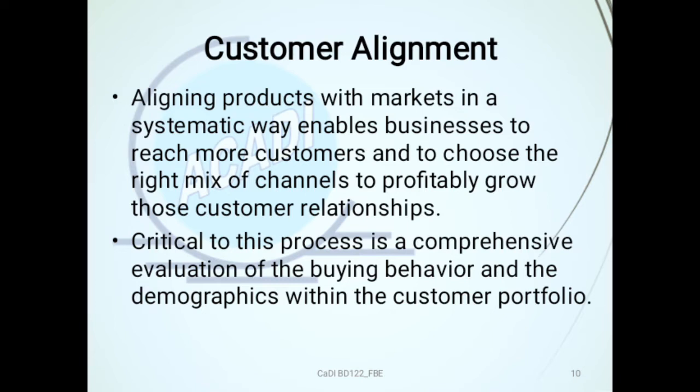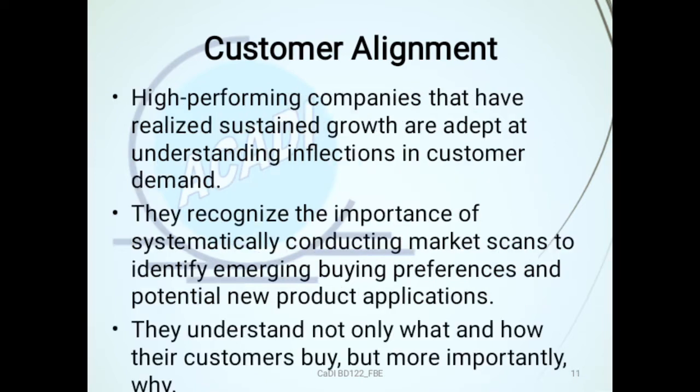Customer alignment. Aligning products with markets in a systematic way enables business to reach more customers and to choose the right mix of channels to profitably grow this customer relationship. Critical to this process is a comprehensive evaluation of the buying behavior and the demographics within the customer portfolio.